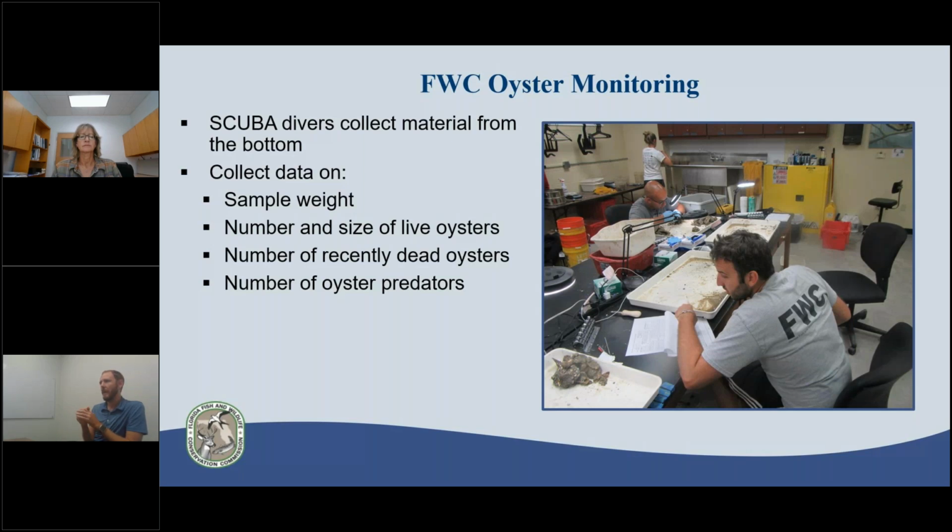and also the different types of oyster predators that we are seeing throughout our samples. So it's really important to collect a lot of this information to really understand where we are prior to large-scale restoration. FWRI also collects water quality data just to get kind of the full ecological perspective of what we're seeing in the bay.